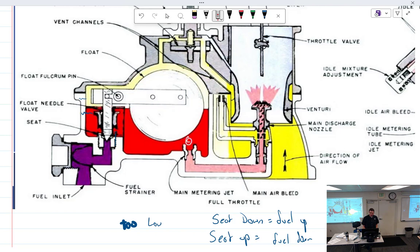The next thing it's going to come to is going to be the main metering jet. The main metering jet is the item that is going to limit the maximum amount of fuel that goes out of the carburetor at its wide open throttle setting. It can't meter fuel at idle, mid-range, and high. It's just one size. So they figure out how big this should be for maximum RPM. And so that is the main limiting thing at max RPM.